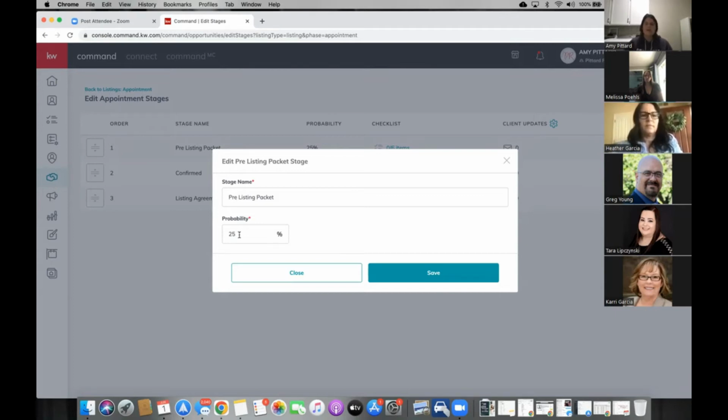So as you begin tracking all of your numbers, you'll know, hey, once I've got somebody with a listing appointment, my success ratio of getting it closed, or I have 50% of my people that I handed the pre-listing packet to signed this year. Right. And out of those 50%, X number closed, or like 90% closed, then that's how you go back at the end of the year and tweak those numbers.